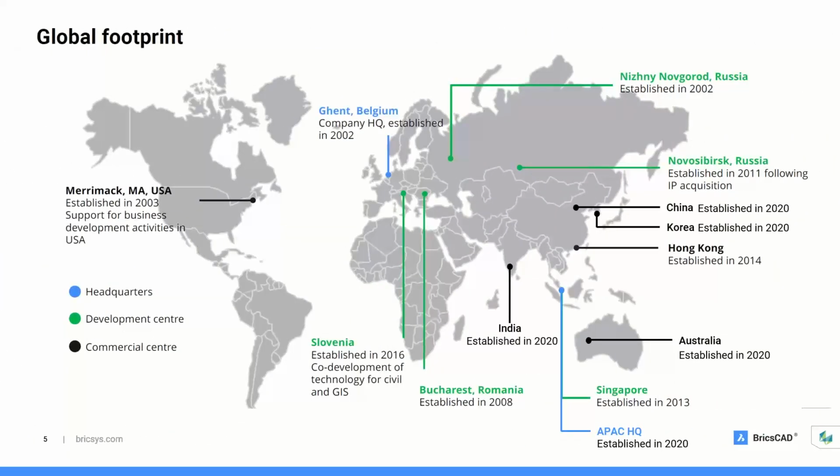So here's just a footprint of where we are in the world. As you can see, we're rapidly increasing in Asia Pacific, and you can see that the APAC headquarters has been established in Singapore in 2020, so just early this year, but Singapore has been a development center since 2013.